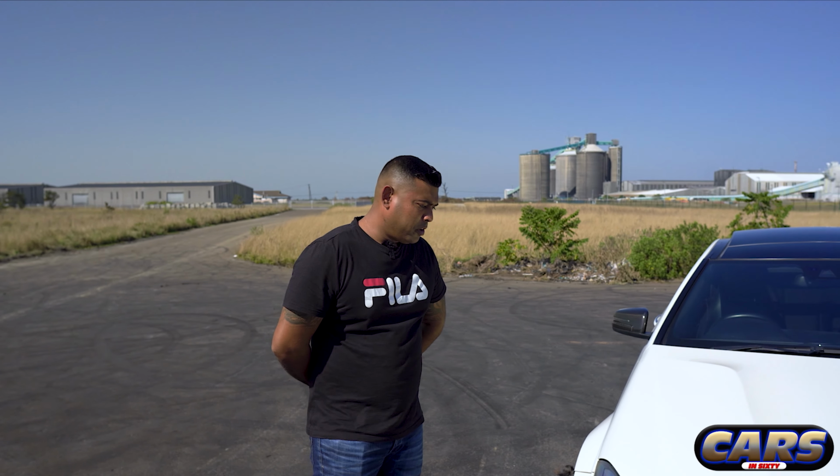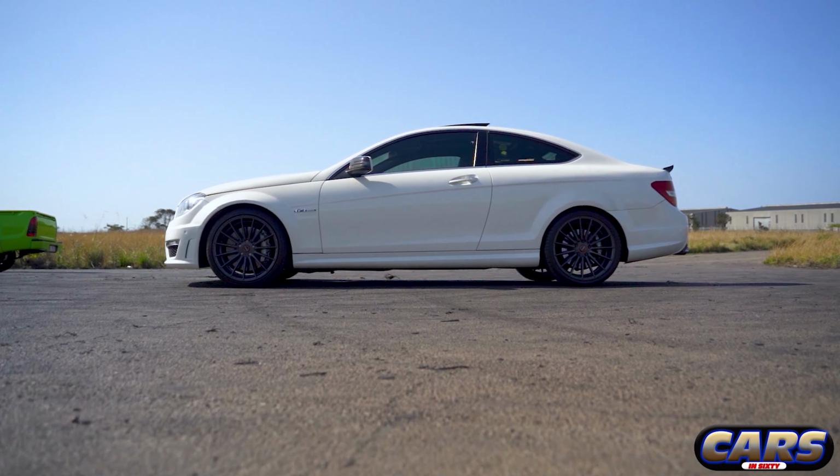Just quickly, take us through how long you have owned this car. It's about 4 years now. 4 years, and you recently ran an 11.2 at Enquiries, normally aspirated. Yes. That's crazy. Okay, let's go through the side.